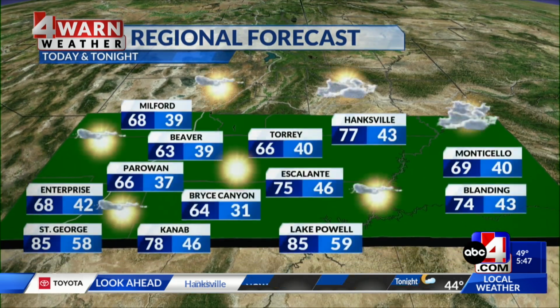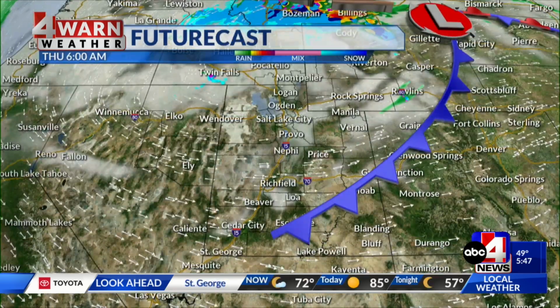Then down in southern Utah, it's mainly a mix of 60s and 70s here, while St. George and Lake Powell are the two warm spots. But Kanab will see a daytime high of 78. We'll get to 64 in Bryce Canyon, and we'll see a daytime high of 77 degrees in Hanksville.